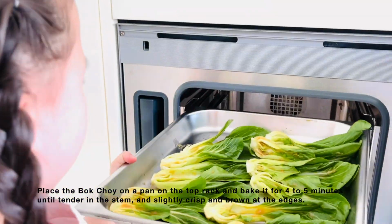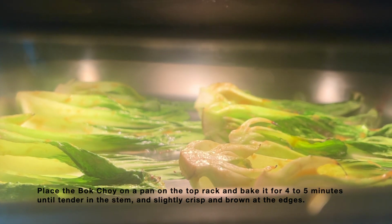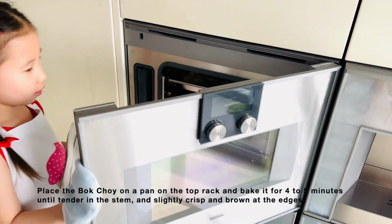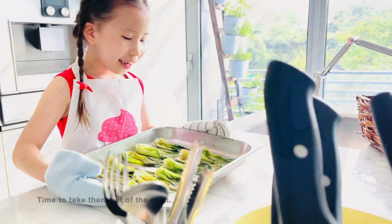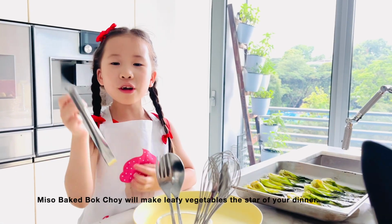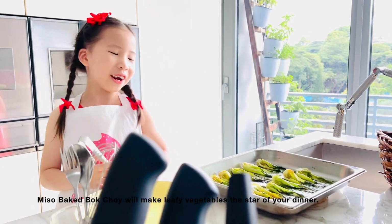Place the bok choy on a pan on the top rack and bake it for 4 to 5 minutes until tender in the stem and slightly crisp and brown at the edges. Time to take them out of the oven. Look at them! They smell heavenly! Miso Baked Bok Choy will make leafy vegetables the star of your dinner.